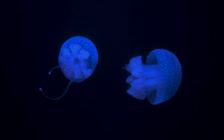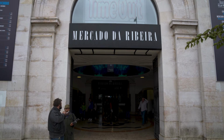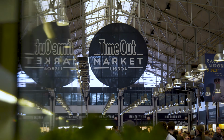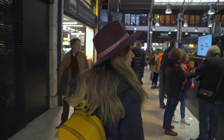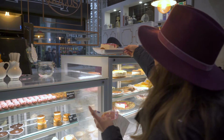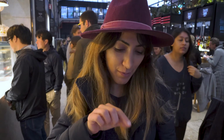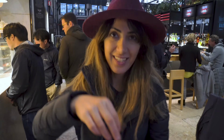A few hours here kept us dry, but the next stop will also be indoor. Welcome to Lisbon's Time Out Market. Simply a heaven for food lovers. This is for Bruno, but this one is for me.